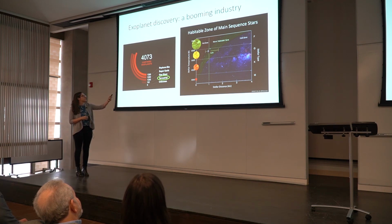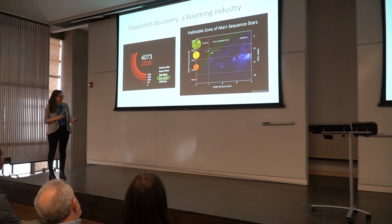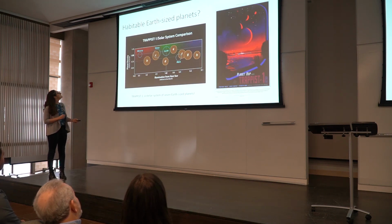So our sun is a nice 6,000 degree Kelvin star. We are sitting in its habitable zone here. For larger, hotter stars, that habitable zone is farther out. And for the smallest, coolest stars, what we call red dwarfs or M dwarfs, that zone comes extremely close into the planet. So that's an important consideration when we're thinking about planets around other stars.